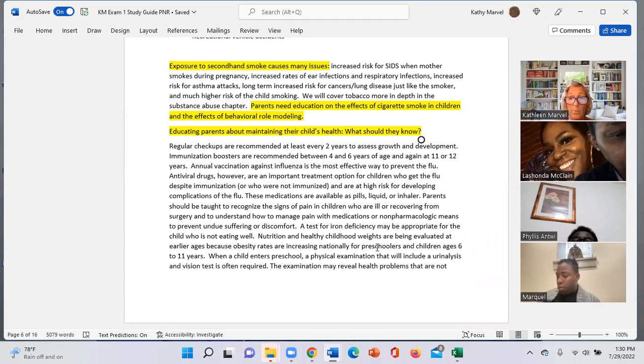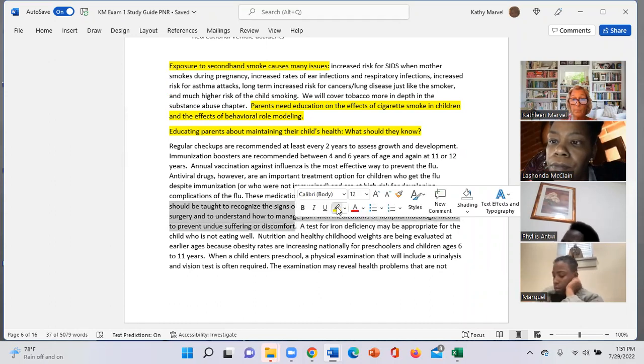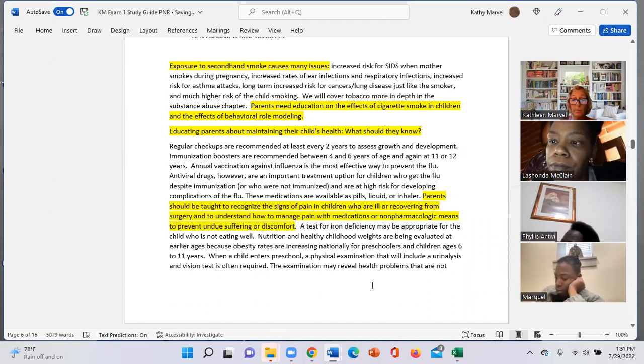What about immunizations and boosters? Annual vaccinations, flu vaccinations. So parents should be taught to recognize signs and symptoms of pain if children are recovering from surgery. Okay. Iron deficiency. Test for iron deficiency of kids that aren't eating well. Nutrition. All right, before the kid enters preschool, physical exam that may include urinalysis.